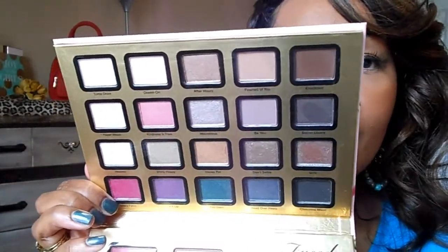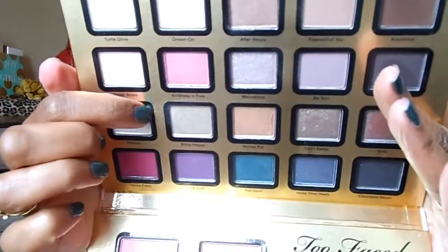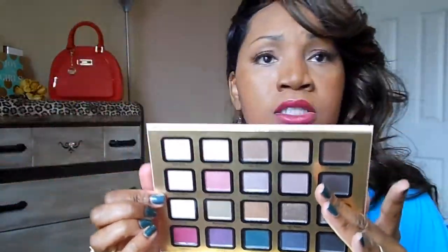Even the blushes, I mean, come on, these colors I think will look great on everyone because they are so neutral. Kindness is Free is also a beautiful pink color. I like that. So now I'm gonna flip the camera over and swatch each color to show you guys what they look like individually.